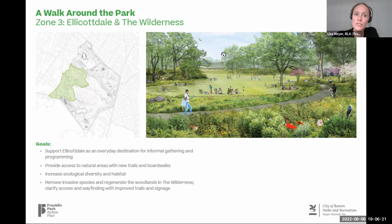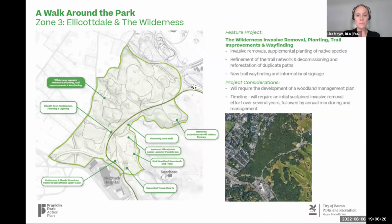So this is envisioned as an everyday destination, an active edge within the park. Here, I'm going to move this to this view. So that view was taken from about here, looking back, if that makes sense. So standing here, looking back in that direction. So at Ellicott Dale, both at the upper Picnic Grove and the lower Picnic Grove, there's an idea that this can be an all-day destination.